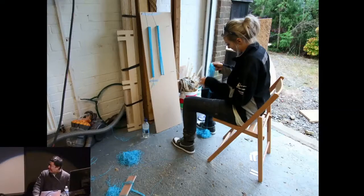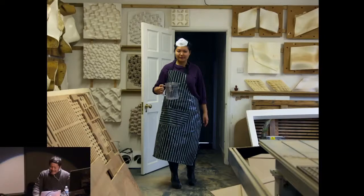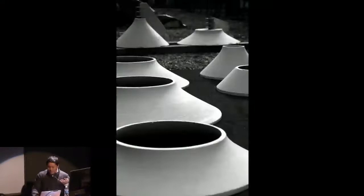And just more family album style photographs. But casting is a big part of what the students were doing, so casting in all kinds of ways, playing with plaster.